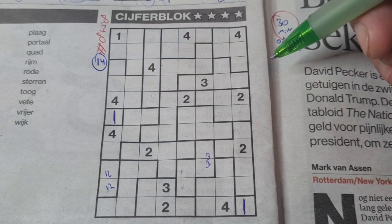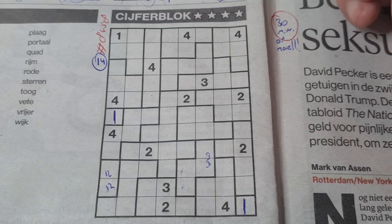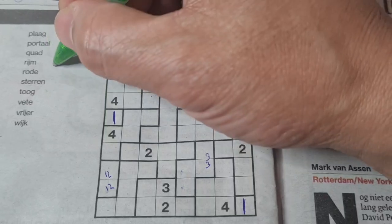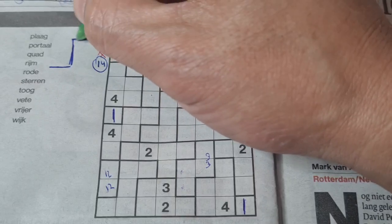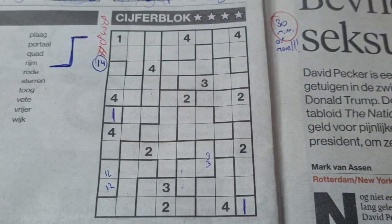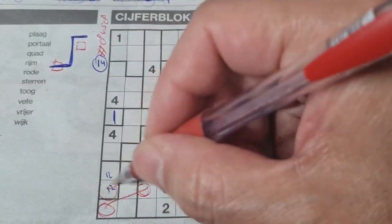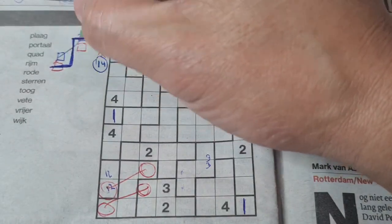My next strategy is to look for shapes, figures, structures, or constructions that you need to recognize. For example, we have the S or the Z construction. If you flip this or mirror this, you will get the Z. Let me draw this here. When you see this kind of shapes, remember that this box has the same number as that box. So this box has the same number as that box. But also that box has the same number as this box. So that box has the same number as that box.